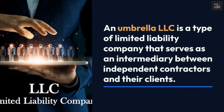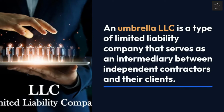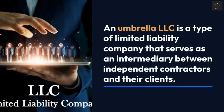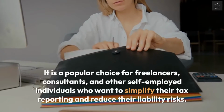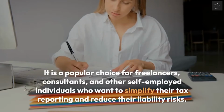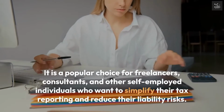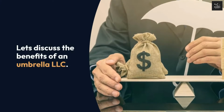An umbrella LLC is a type of limited liability company that serves as an intermediary between independent contractors and their clients. It is a popular choice for freelancers, consultants, and other self-employed individuals who want to simplify their tax reporting and reduce their liability risks. Let's discuss the benefits of an umbrella LLC.